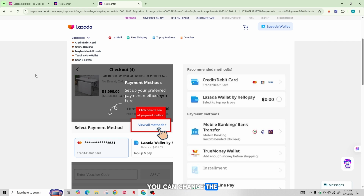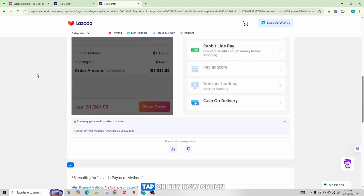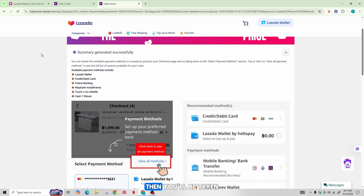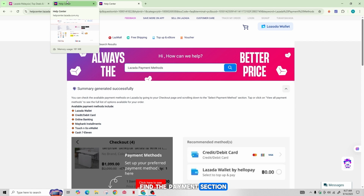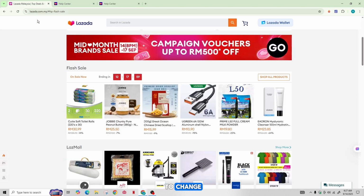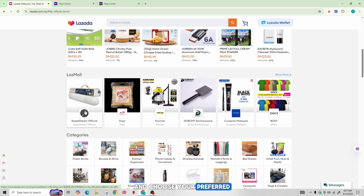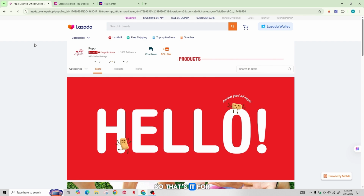Alternatively, you can change the payment method during checkout as well. Select the product and tap on the buy now option. Then you'll be taken to the checkout page where you need to find the payment section or the method again. Select the payment method that you want to change and choose your preferred new payment method to continue with the purchase.